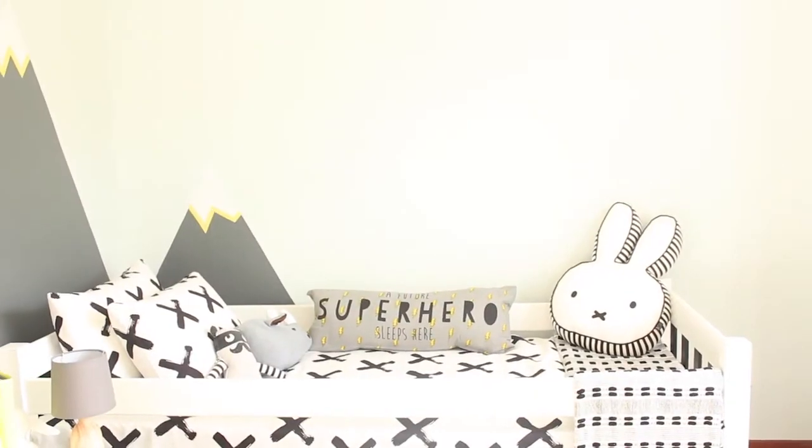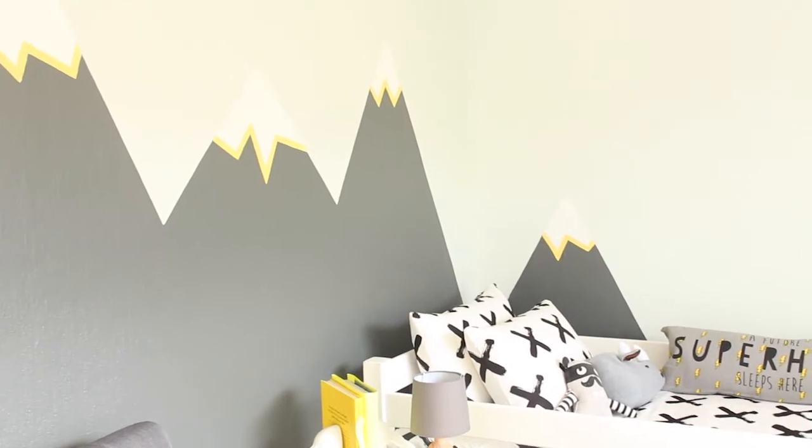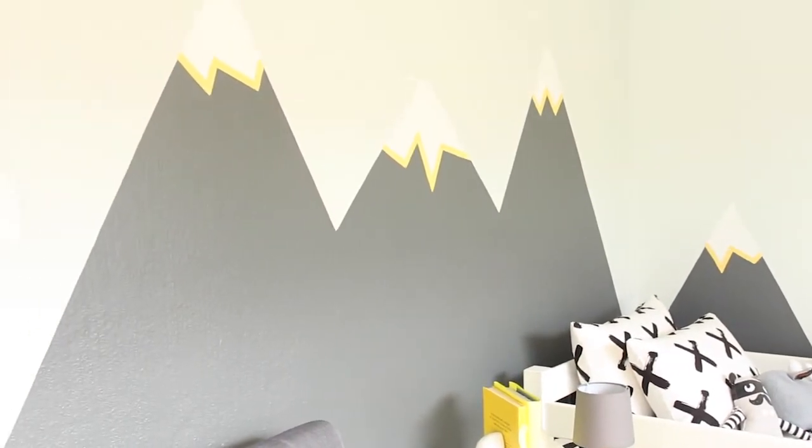This is my favorite feature of the room. It's got these mountains, and I love them because they represent one of my favorite mommy quotes. I'm paraphrasing here, but it says, "Let him sleep, for when he wakes, he'll move mountains." And I just love that quote. I loved it since I was pregnant with Kai. And I really wanted to bring that into his updated room somehow because it just means so much to me.